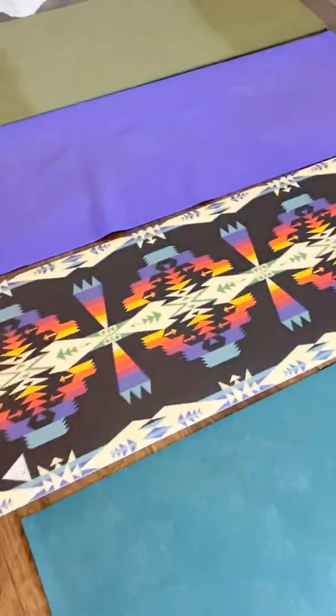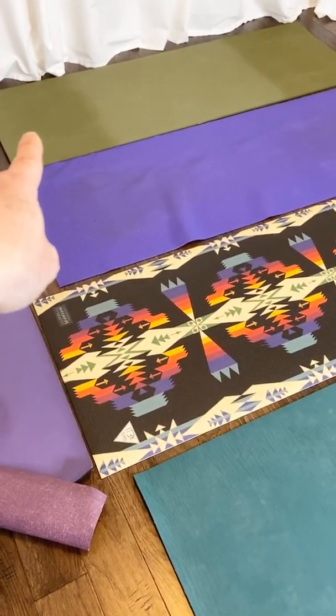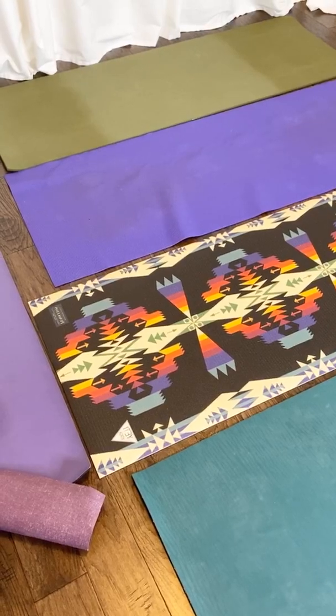Okay, so we have those four different ones so far. I have three more I want to show you, but the super thick jade mat, like I said, is really great for things where you're going to be on the floor a lot.